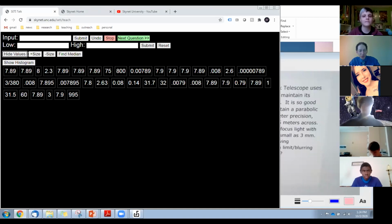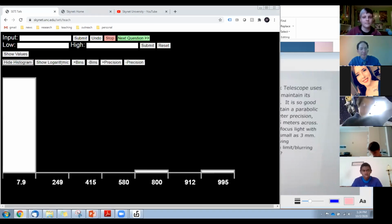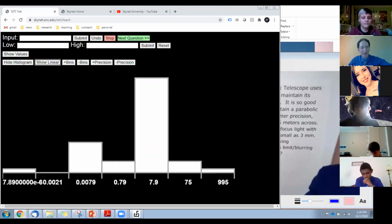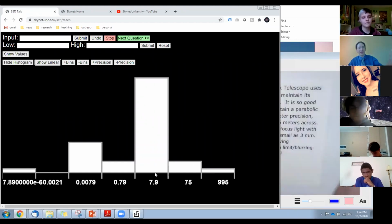Okay, I see a bunch of sort of the right numbers. Let's put up the histogram here. Most of you got 7.9, and some of you were off by a factor of 1,000. That would be easy to account for, along with other various factors. You all got different exponents, 7.9 times 10 to the minus something, but the answer is 7.9. Let's go through the math.